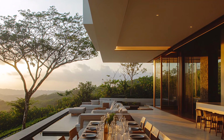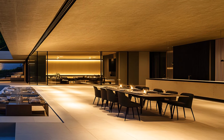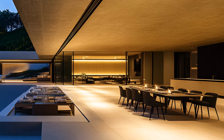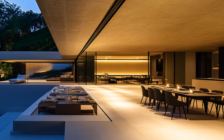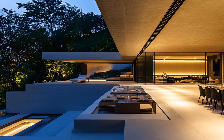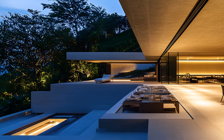This minimalist-style luxury modern house is more than just a place to dine, it's a destination for unforgettable experiences. It's a space where you can savor delicious food, relax in the company of loved ones, and appreciate the beauty of the natural world.